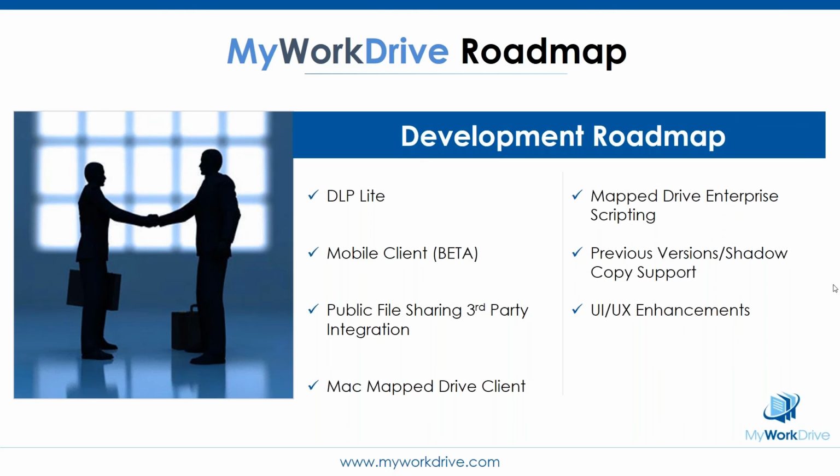We also will be adding a MapDrive client for Macs. That's on the short list. We do support browser already. People on Macs can already edit documents in Office 365 online. There are also some MapDrive types of clients available through WebDAV to access shares currently, and that information is on our support site.